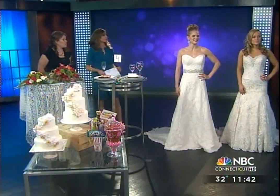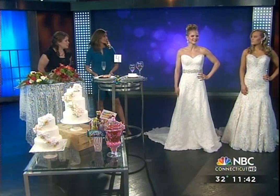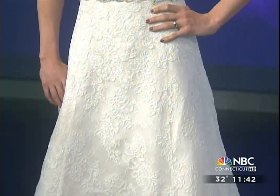You can. Our other bride, Jessica, has a beautiful lace gown, about the same silhouette, a little bit different, but she's embellished it by adding on a belt. As you can see, she's added a belt that's totally removable. The first dress was about $2,100. This is about $1,500. Both are beautiful, but look at the big chunk of change you just saved. You can spend that somewhere else. Exactly, like maybe on your flowers.